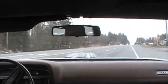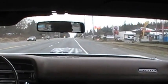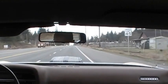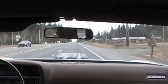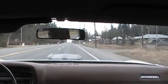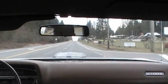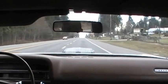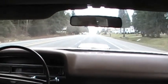We're gonna take the Torino for a drive. Drives really nice, tight. Engine runs great. Transmission works well. Nice and quiet on the highway. No wind noise, no rattles. Drives straight, smooth, no vibration. You can see the steering wheel is not vibrating. We're doing 60 and it's nice and smooth.